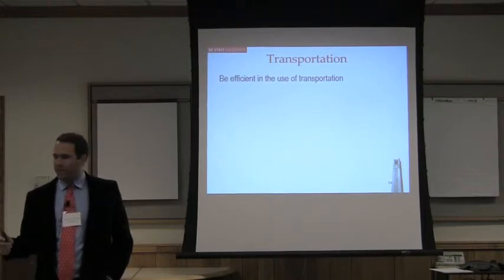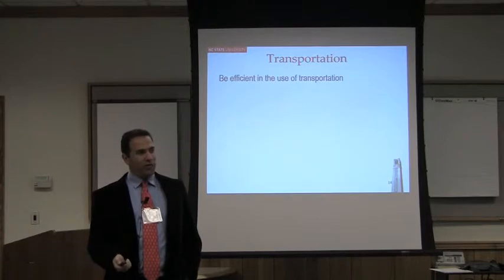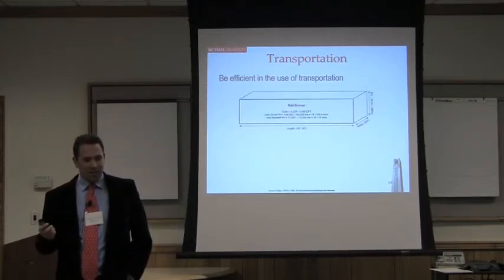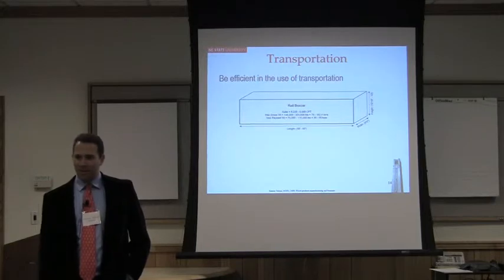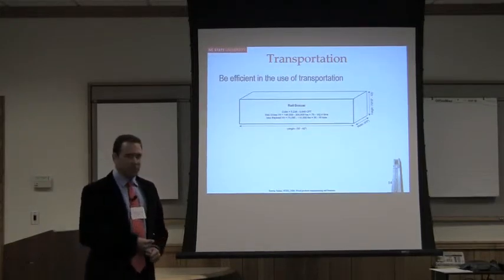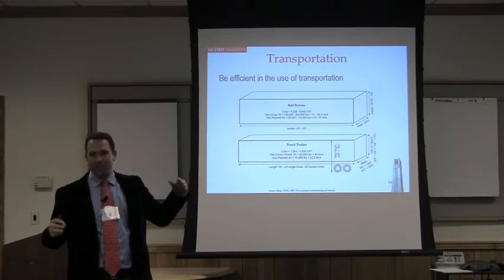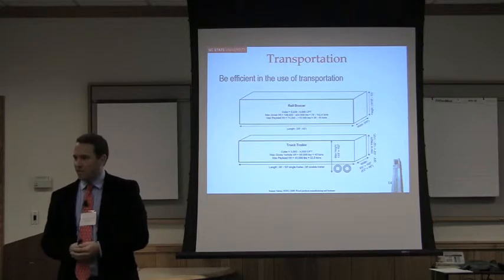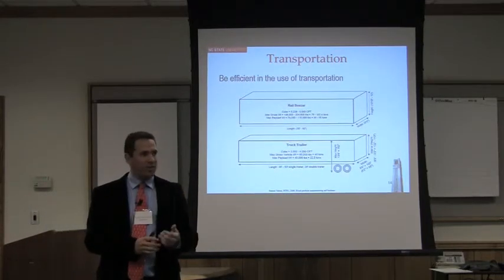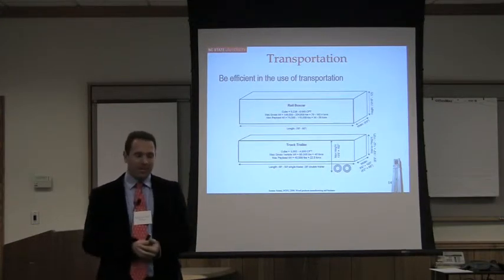So we want to be efficient in the use of our transportation. There are certain limitations when we talk about transportation. So the most common ones are going to be size of the transportation equipment and weight limitation. So even if you have a rail car or you have a truck car, we're going to have some constraints there. There's so much stuff that you can put into a transportation unit, either if it's weight or volume, or both. That would be ideal.